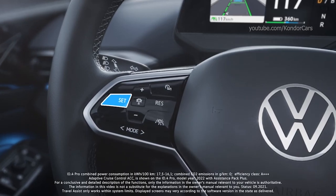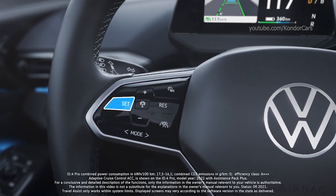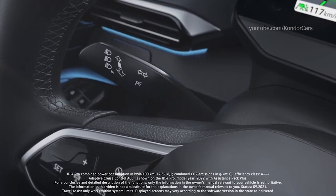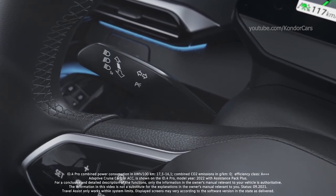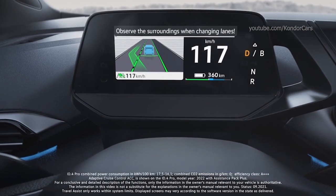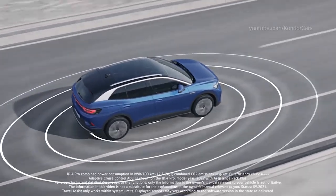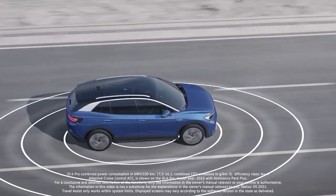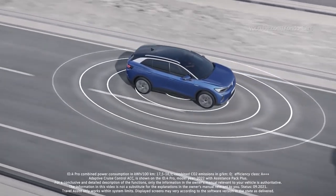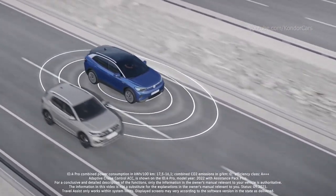Press Set to activate the assisted lane change, if this has been switched on in the infotainment system. To initiate a lane change, tap the indicator. The lane change will only be performed if the sensors have not detected any objects in the vicinity and you have both hands on the steering wheel. Your Volkswagen will now change automatically into the desired lane. You can override the system at any time through steering interventions or braking in order to interrupt an assisted lane change.